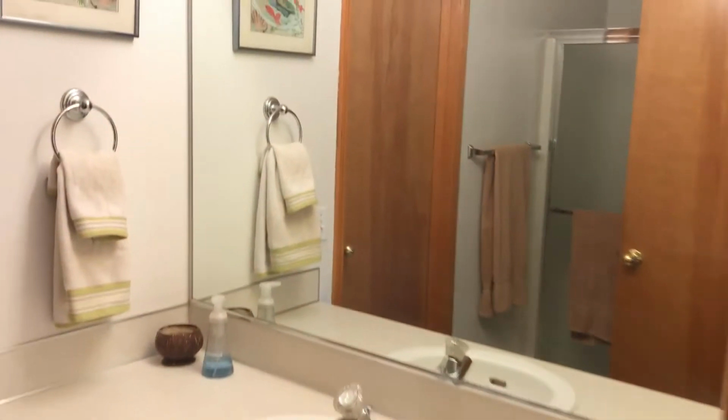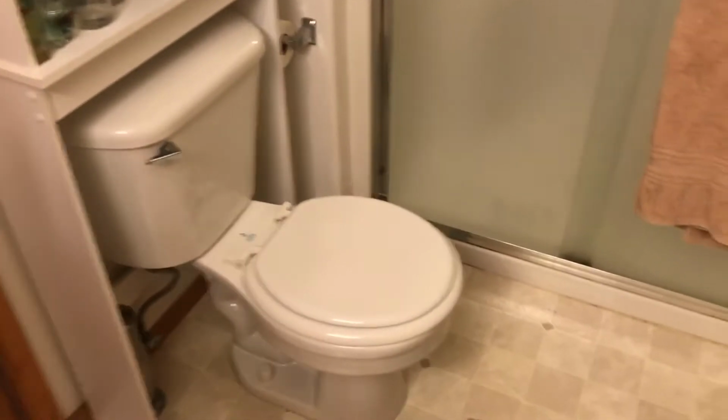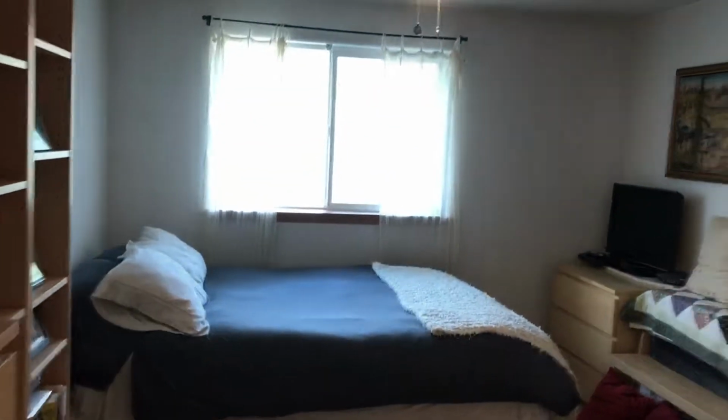So everything's original, 1999. Not in bad condition, a little worn. Carpet's a little worn. I think this has been changed since 1999 though. It doesn't look too bad.